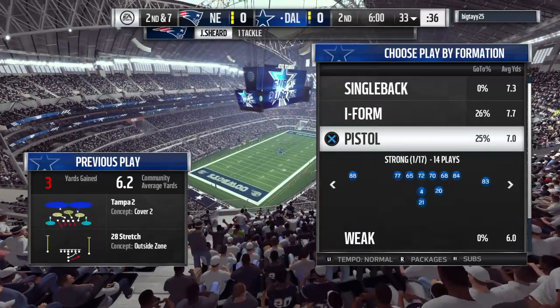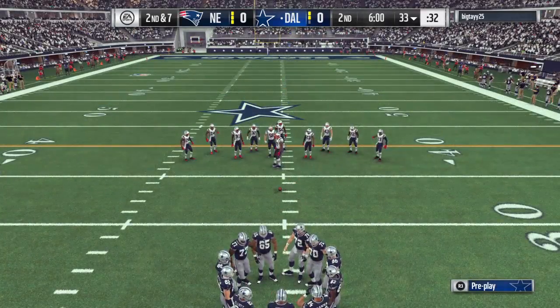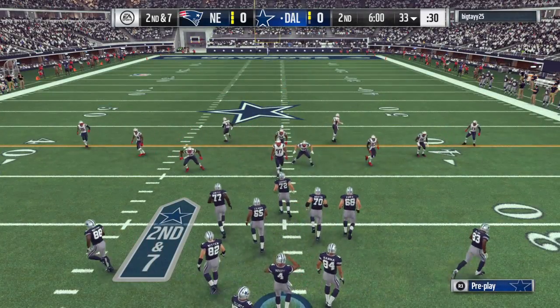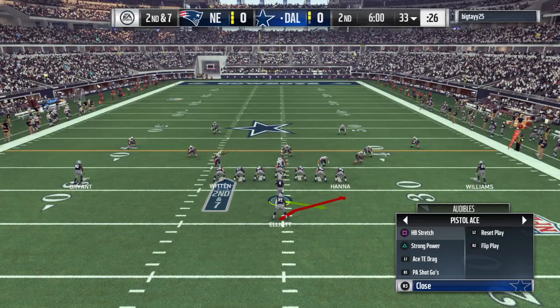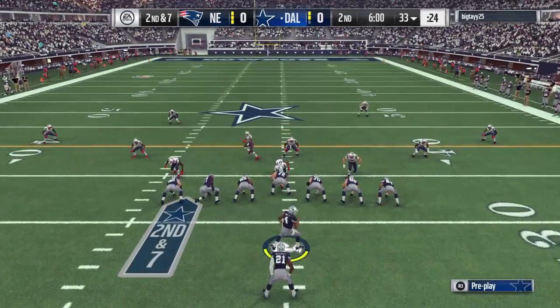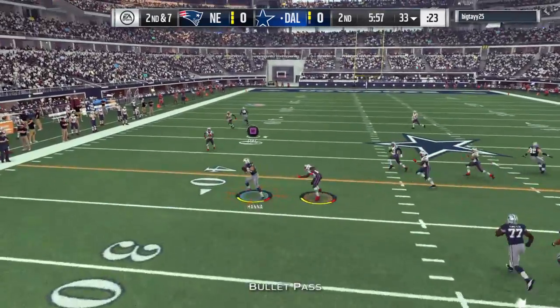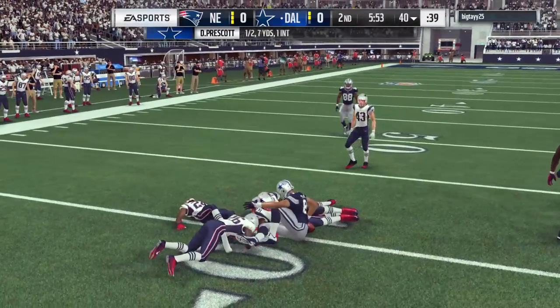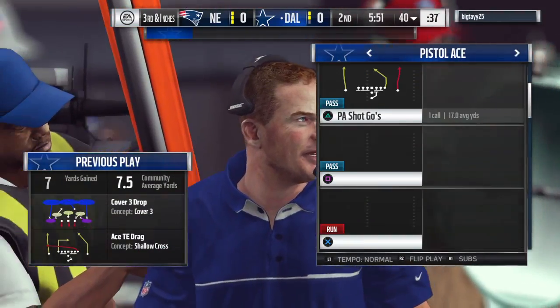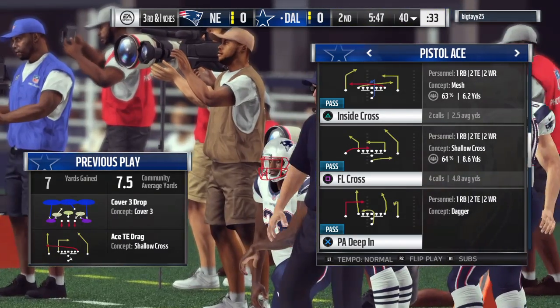They face a 2nd and 7 to start things out. Now Prescott. It's a short one here, complete to his tight end. And he'll bring it up here to right at the 40-yard line. Give him 7 on the play, and that's going to make it 3rd down and less than a yard.